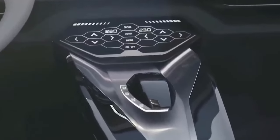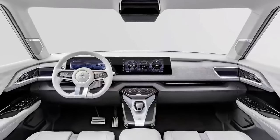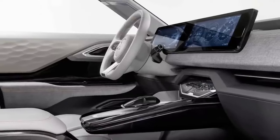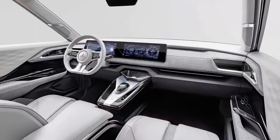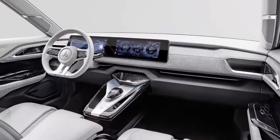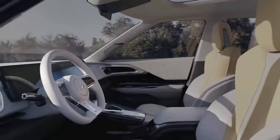Inside, the interior appears to be very close to production status, setting aside the light-colored upholstery and the fancy textures. It sports a dual-screen digital cockpit, a three-spoke steering wheel with touch-sensitive buttons, a floating center console with a futuristic gearshift lever, hidden air vents, sporty seats, and a long sunroof.